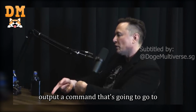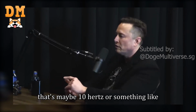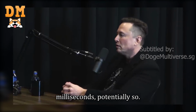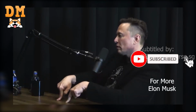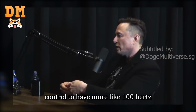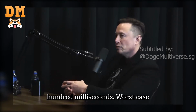Because you've got to output a command that's going to go to a controller, and some of these controllers have an update frequency that's maybe 10 hertz or something like that, which is slow. Now you lose 100 milliseconds potentially. So we want to update the drivers on, say, steering and braking control to have more like 100 hertz instead of 10 hertz, and you get 10 milliseconds latency instead of 100 milliseconds worst case latency.